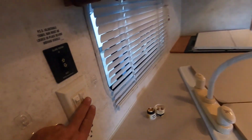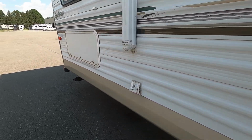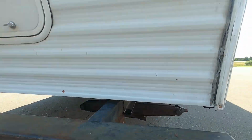So it slides in, shut that off, and exit the unit. So coming up out of the unit here, fold your steps up. Come back here. I believe there's a low point drain right underneath there. Let's see if I can see it.